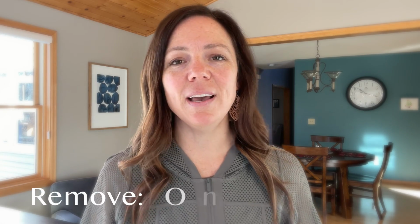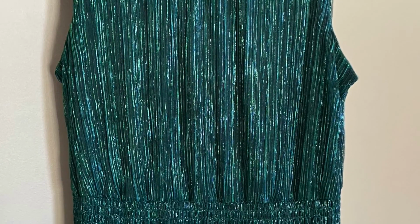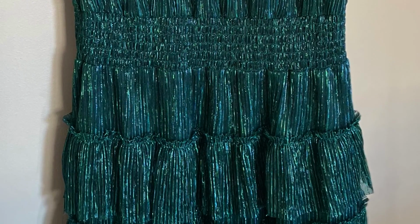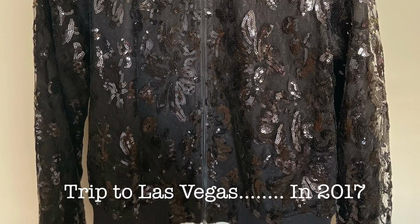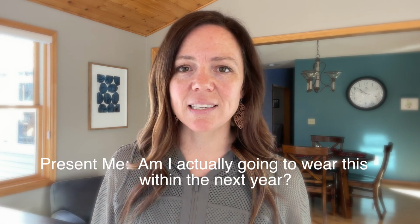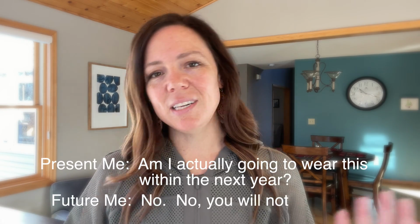So these would be maybe a dress that you wore to a wedding one time 5 years ago, you've never worn it again, or something you bought for a special occasion, or you bought it for a trip. And you kind of have to look into the future and think to yourself, am I actually going to wear this within the next year, or will it fit me in a year, or does it even fit me now? So let's get those one-hit wonders out of there and just do something else with them.